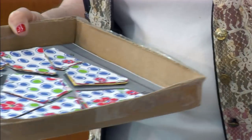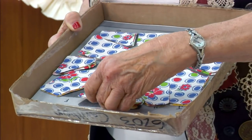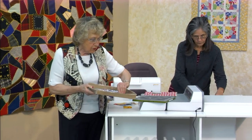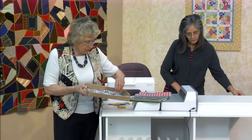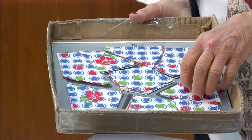So here it is. All these little pieces are slipping just a little bit. I was trying to think it would be best if you could photocopy onto a piece of flannel so they didn't slide around, but I don't know how to do that yet.